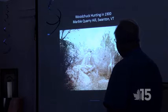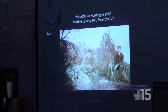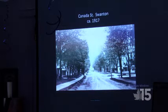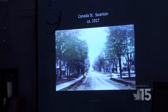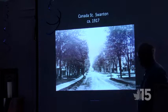And these two rifles still exist in town. Now, one is a Remington rolling block, and the other is a Ballard 3A. This is what Swanton looked like in those days. This is a shot basically more or less just down from my house on Spring Street, looking down Canada. Does anybody know where this little fountain is today? It's in the Riverside Cemetery.